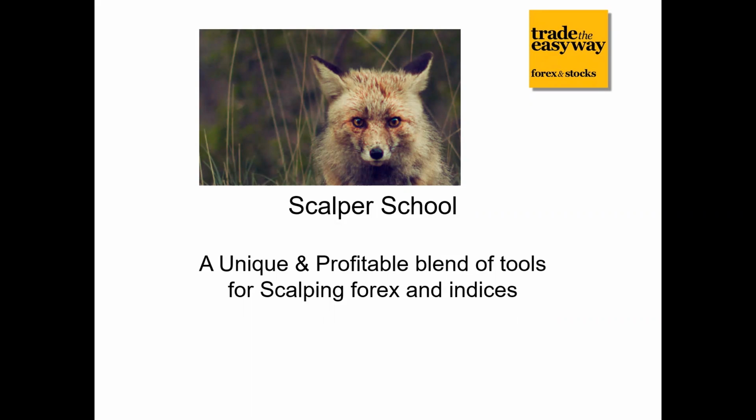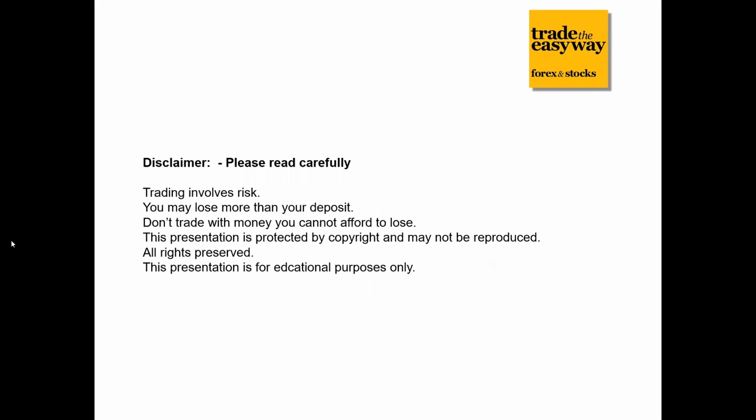Now, what we're looking for is obviously just the usual disclaimer: trading involves risk, you may lose more money. Position size is really, really important. So it's always worth mentioning this, so you can really make sure that you are on top of your account.